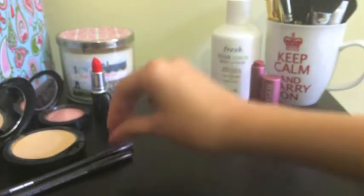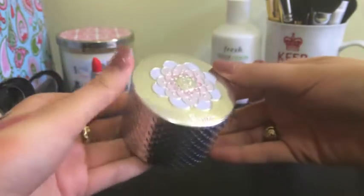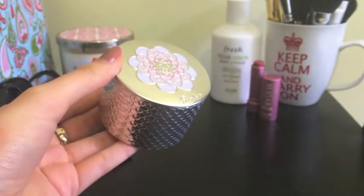I am very excited because this brand usually doesn't disappoint me. Now let's move on to the higher end stuff. I'm gonna start with Guerlain. First, I got the Meteorites. This is the newer version.